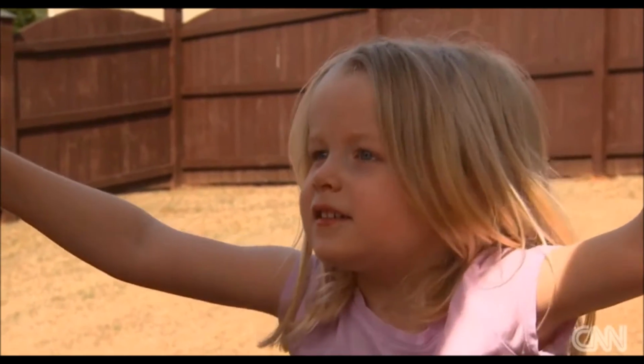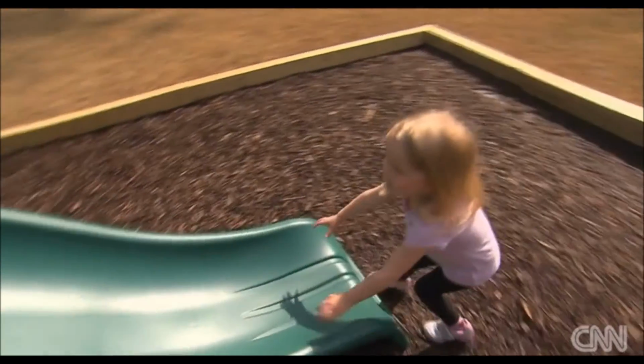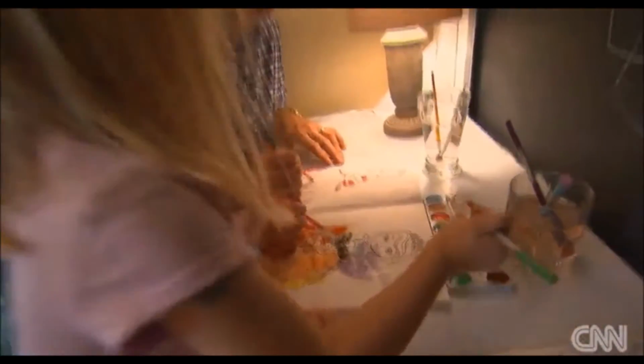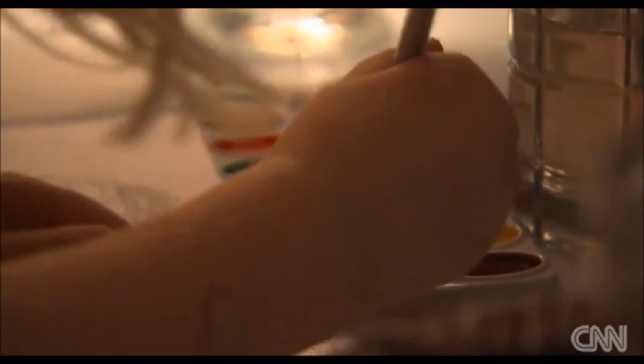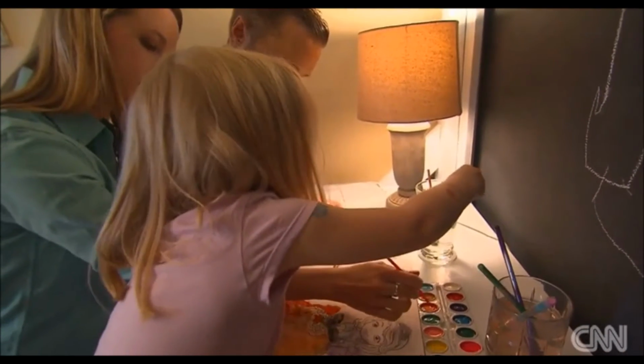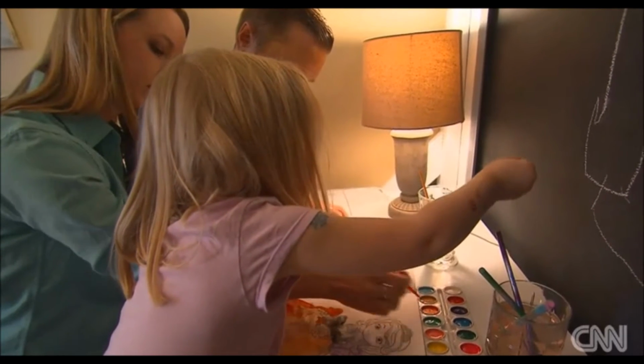Meet Emma Fabian. She's a spunky 3-year-old who likes to play outside and who likes to paint pictures. Where's my orange color? But one thing she doesn't like is peanuts. Why? Because they can cause her harm. Emma has a severe peanut allergy.